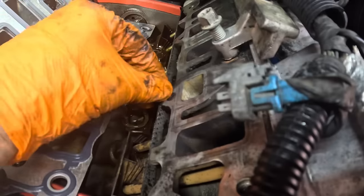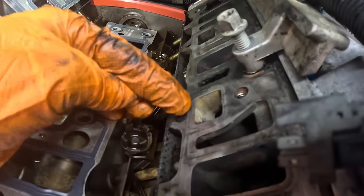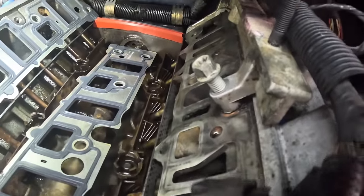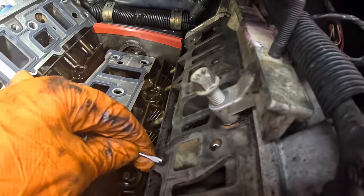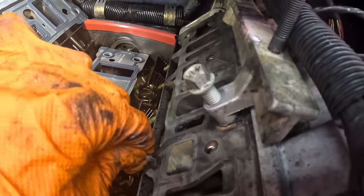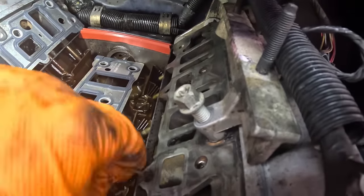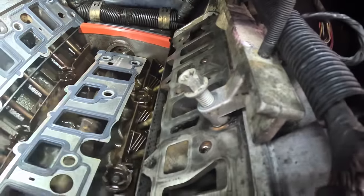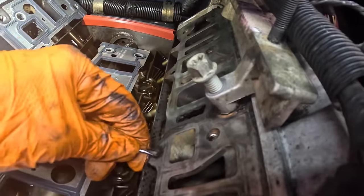Oh look, that thing is full of carbon or whatever, and the peg thing doesn't fit. We'll just clean that out. Dig all that sludge out of there. Uh-oh, I dropped it, but I see it.